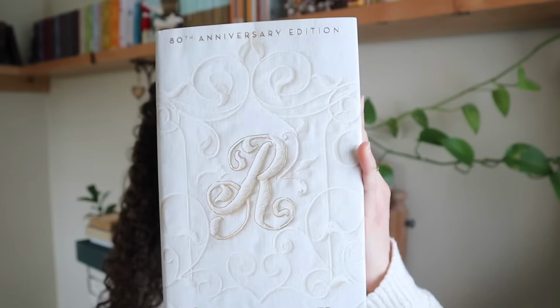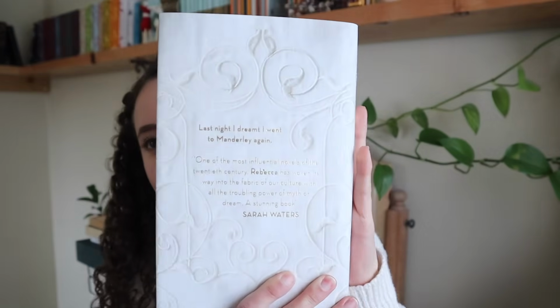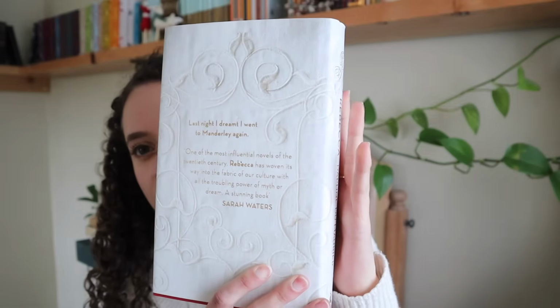Then we have this beautiful edition of Rebecca by Daphne du Maurier. This is the 80th anniversary edition, Virago Modern Classics, an imprint of Little, Brown. And it says the design and illustration is by Hannah Wood. Just how absolutely beautiful is that cover? Oh my gosh, and the back is also gorgeous.